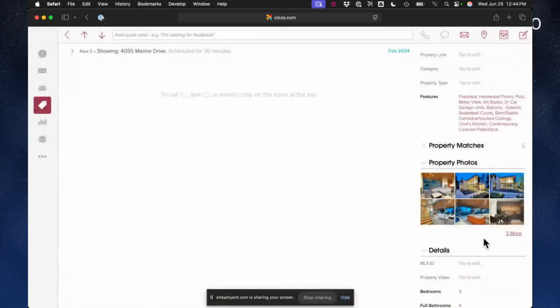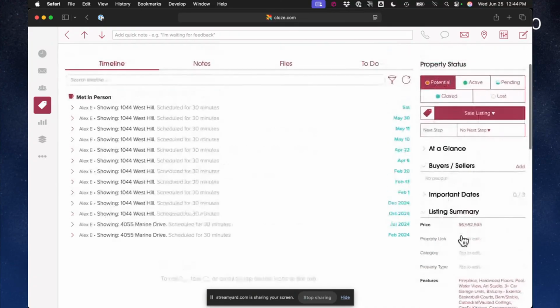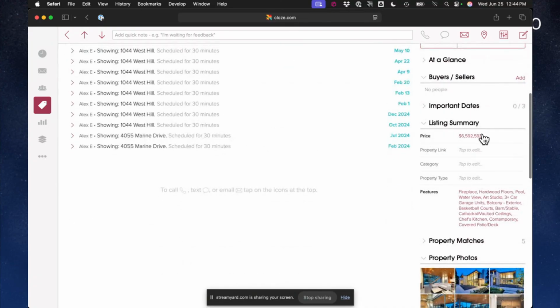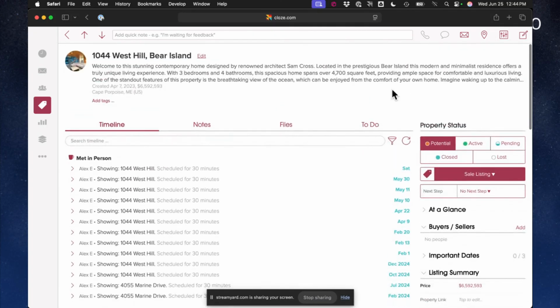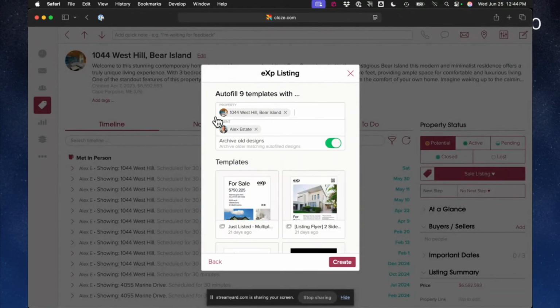The property, very nice looking property, beds, baths, square feet, all this information, features, price point, very nice property. All this information, listing description is going to be able to be sent over to Canva. So click on send to Canva. I'm going to pick my pack. And then you can see the property is there and there's fake me. I'm the agent. So it's not what I look like.